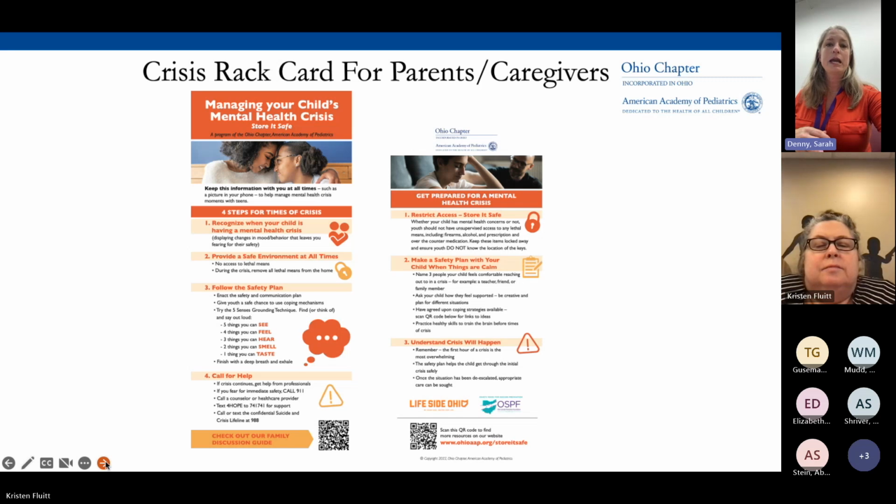So I think it really empowers families to feel like they have some control in a situation that feels really, really out of control. And then, on the flip side, talking about restricting access, talking about that safety plan, and understanding that yes, you might be in a crisis, but let's be as prepared as we can in advance so that we handle it as best as possible when we are in a crisis. Next slide.